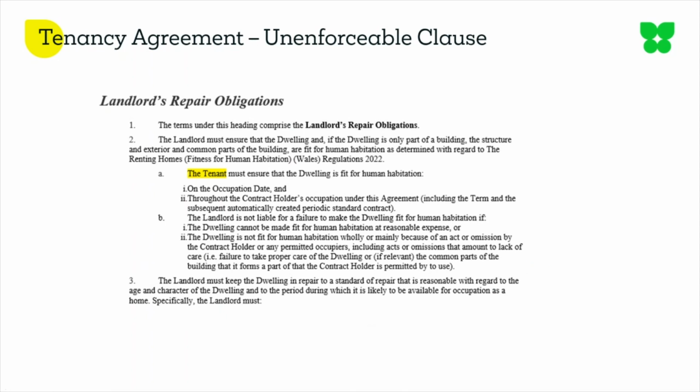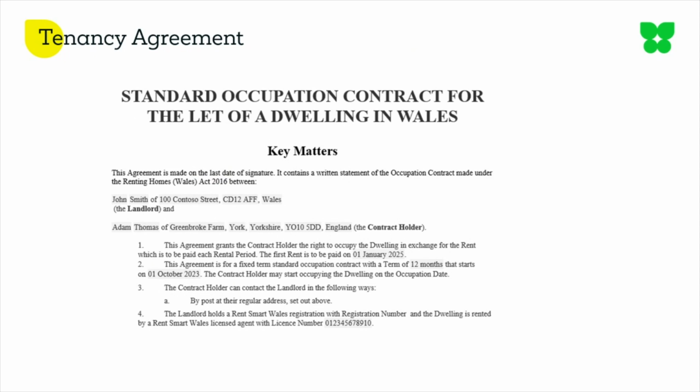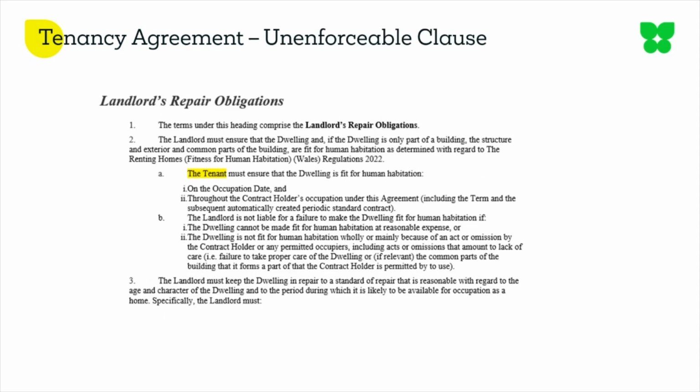So firstly, it's understood the document we've provided it. It's understood that it's a tenancy agreement, and it's understood what regulations apply to this document. On top of that, from the previous slide, the property itself is in Wales. So it's understood that actually we should be looking at Welsh legislation, not English or Scottish in this case.